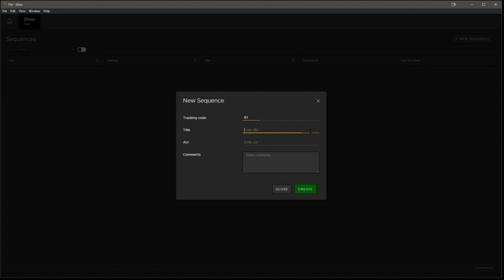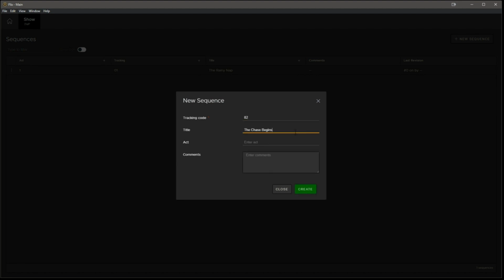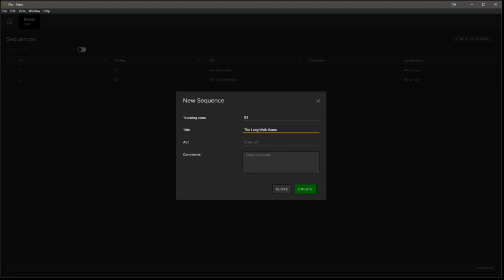So from here, we're going to go ahead and enter a tracking code. So we'll do 01 for sequence 1. The title of the sequence, we can enter an act and comments if we want to. So now we can quickly go and build out additional sequences. This is something that is nice and fluid inside of Flix, where we can build out tons of sequences in succession just like that.